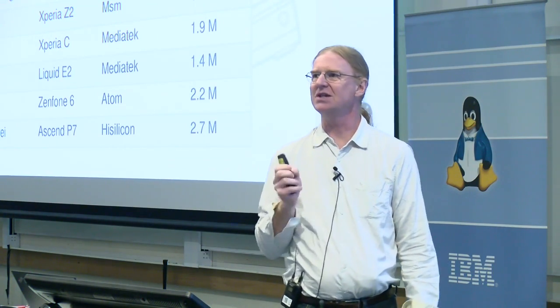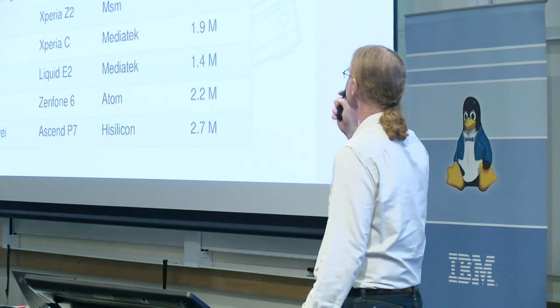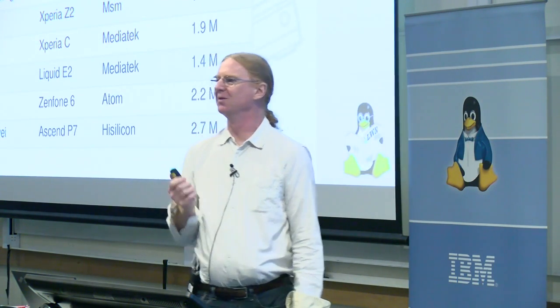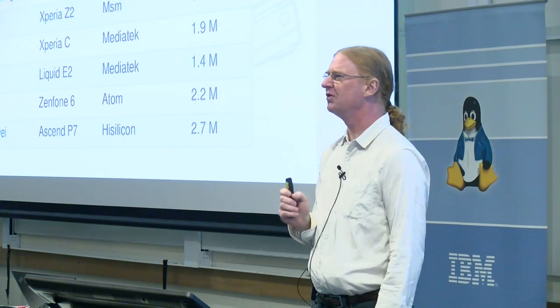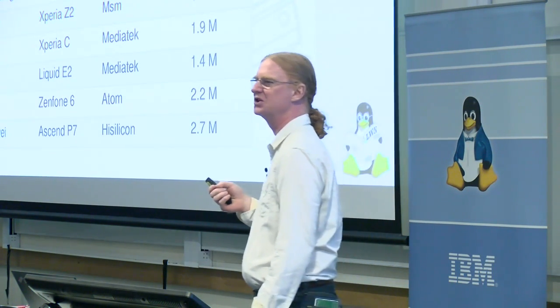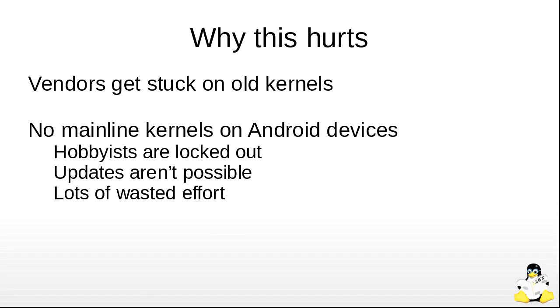And this isn't just adding device drivers and so on. A lot of these handsets, for example, replace the CPU scheduler, which is a pretty fundamental change. And so, is your phone really running Linux? Well, it will identify itself as such. But again, it's pretty far removed from that. And there's a lot of unpleasant consequences from this. One of which being that it sticks vendors on old kernels.